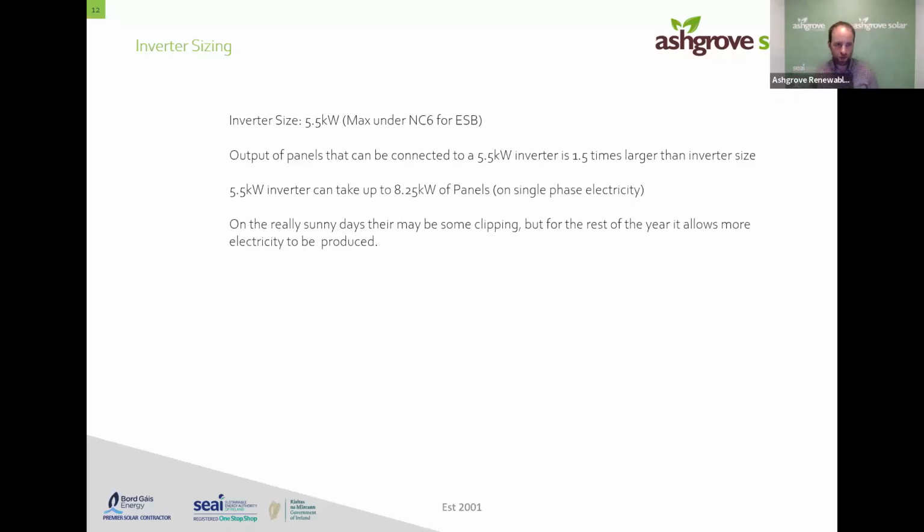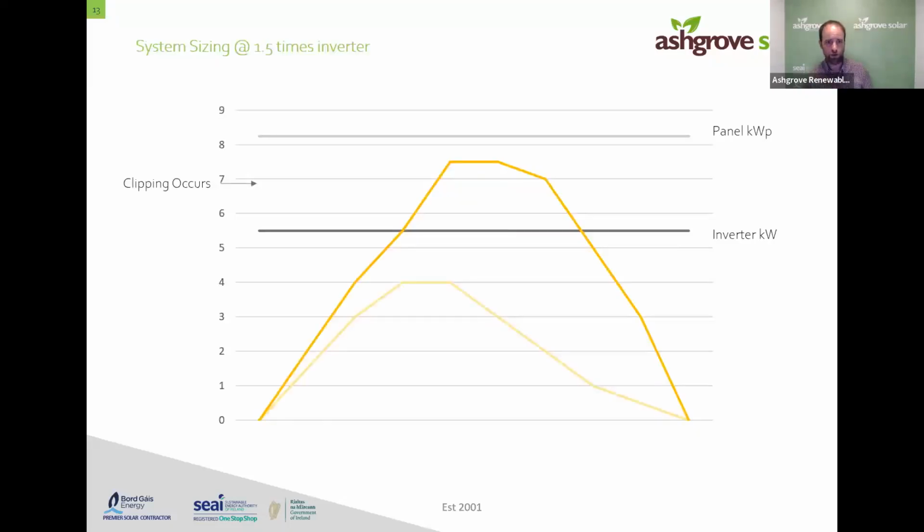So you might think, why would you ever connect more to it? What the additional panels allow is, on the days where it's not very sunny, which is most of the other days we're dealing with, you're now closer to that 5.5 limit, so you're getting the most out of your system. So you can see that here. If you were to put in the 8.25 panels, which I've shown up there, the inverter size is 5.5. On the not so sunny days, you're still getting up to 4 kilowatts. Again, this is just for example purposes.